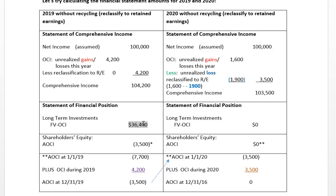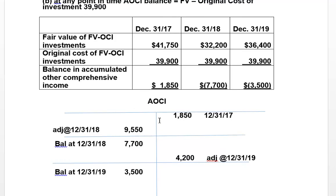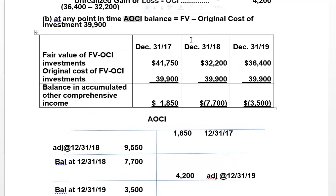On our statement of financial position in the long-term investment side, don't forget we adjusted the fair value through OCI investment to $36,400, so it sits there at that balance in our statement of financial position. However, what's our balance in the shareholders' equity section for AOCI? Well, if you go back to Part B, that's part of what that was supposed to do, right? If we look at what we said in Part B, we said the AOCI balance at any point in time would be the difference between fair value and original cost. Well, the original cost was $39,900, the original fair value at the date we bought the investments, but the investments are only sitting at $36,400. So we know that AOCI should be a debit balance of $3,500, right?